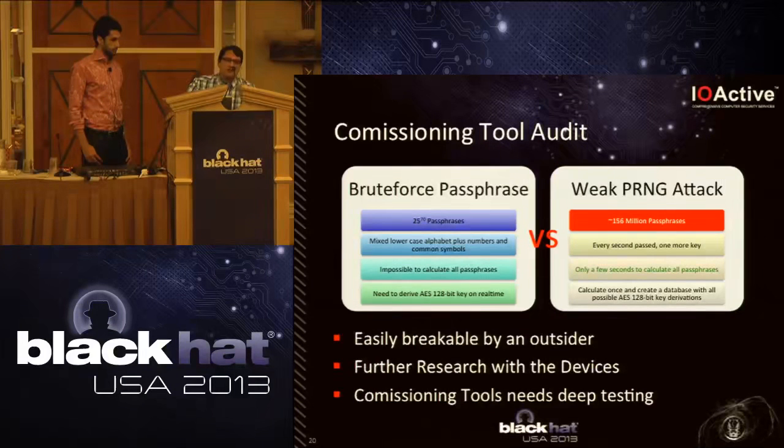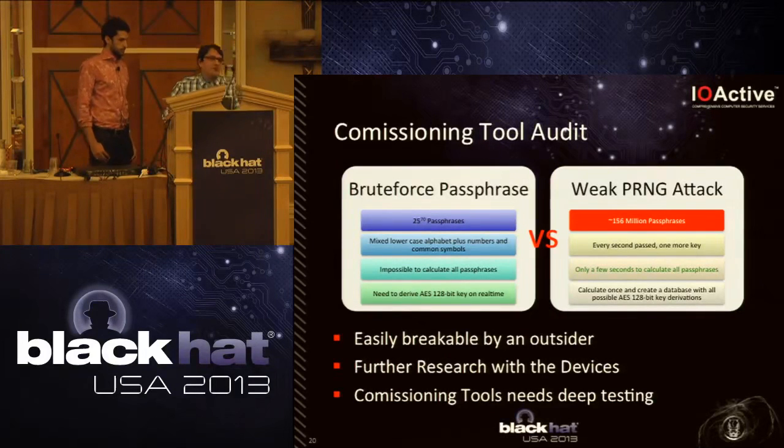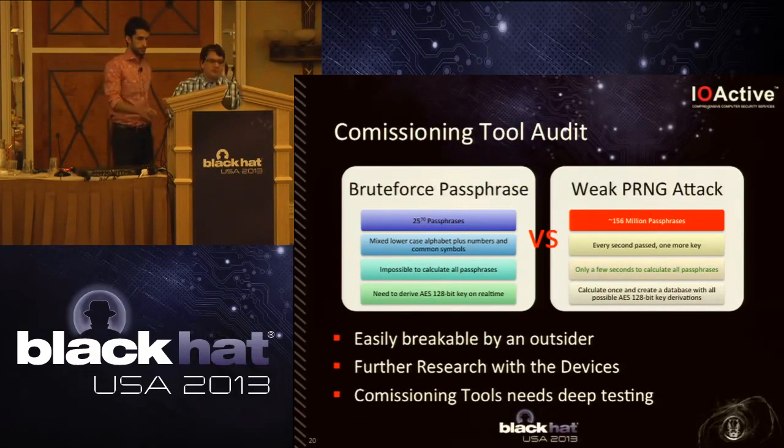And with this vulnerability, an outsider can fake the devices on the field, and can fake the data that they are sending. What we recommend to the vendors is that when they try to generate this kind of function to make secure keys, they need to check them further. They need further research with all this, and they need deep testing.